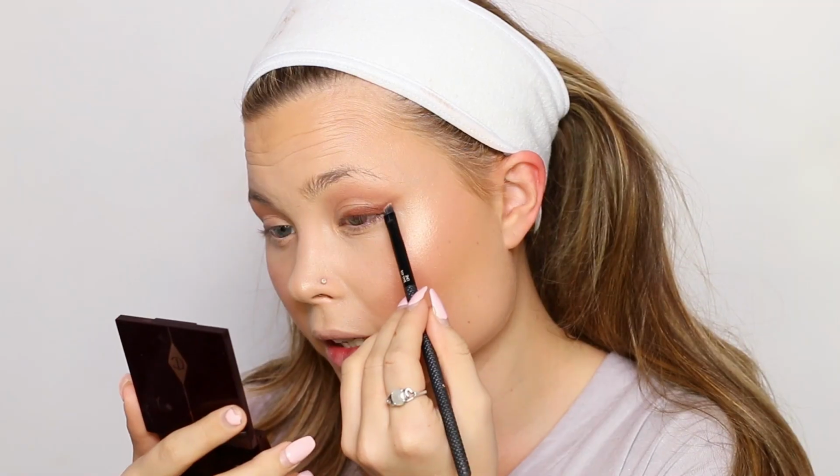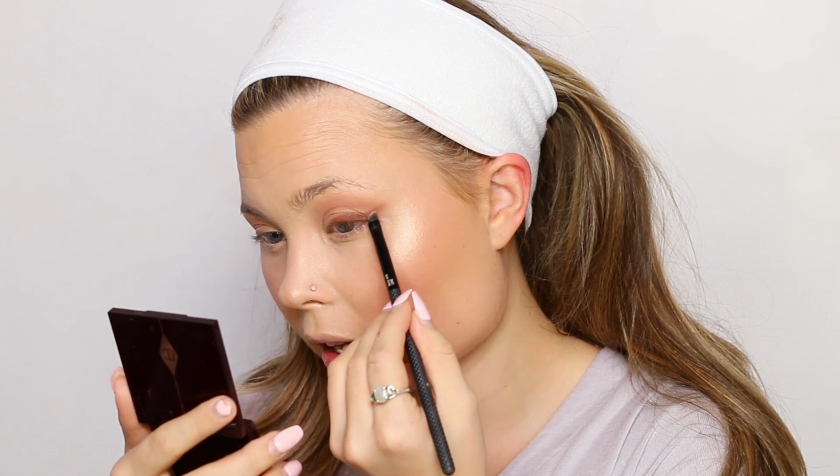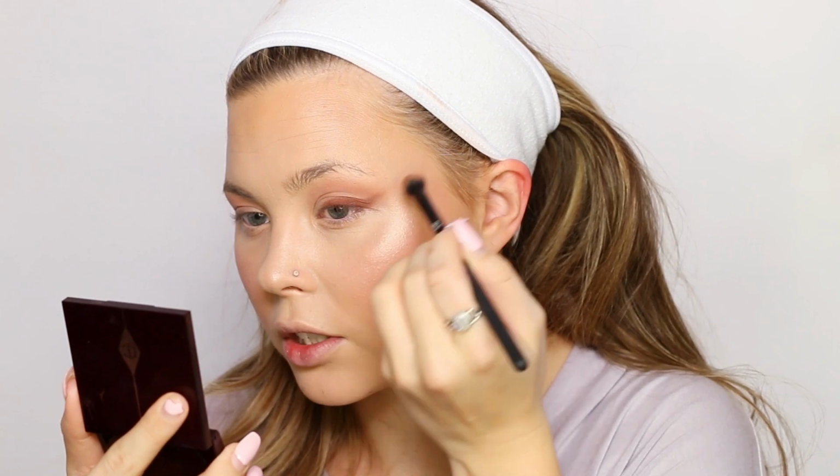You may have to switch brushes, which I think I'm going to do. Just grabbing a classic liner brush and I'll follow that out like so. Grabbing a little blending brush and just flick it out. You don't want it too neat, yeah, that looks cute. Let's do the other side.